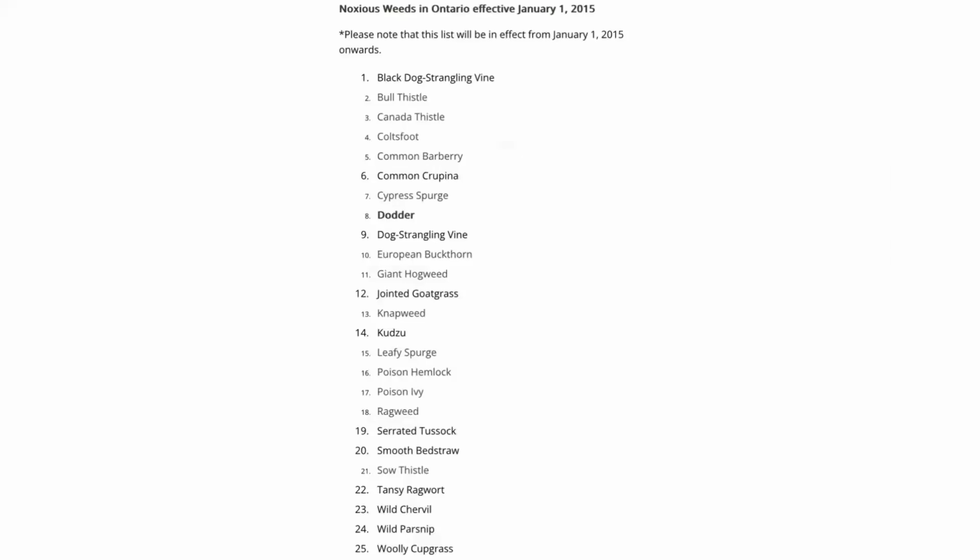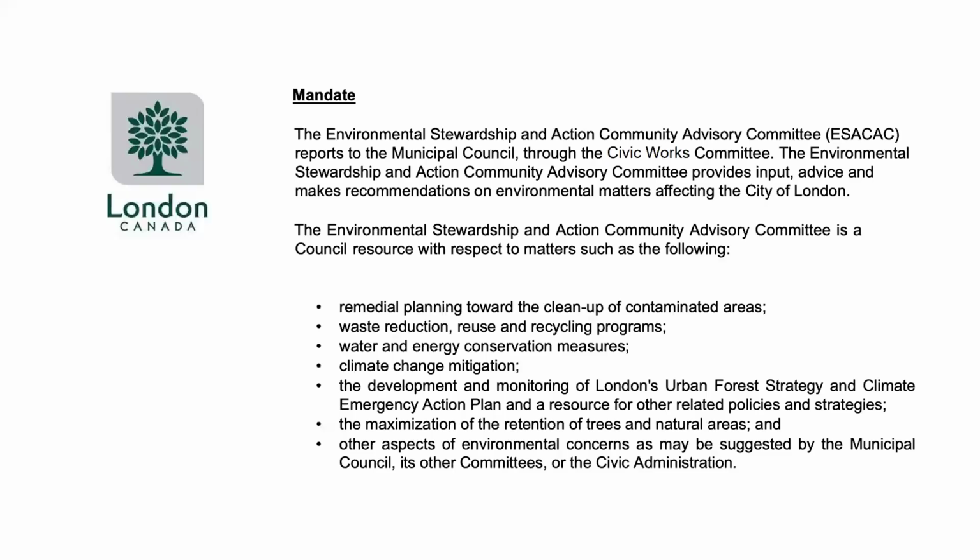There are species listed as noxious weeds that are prohibited, not by your city, but by the provincial government. This is the list of 25 species. I don't know if it's been updated since then. I don't believe so. These are prohibited. None of these were in that poor woman's garden. None of these were in my garden. But anyways, this is the closest thing to a definition of weeds that I could find.